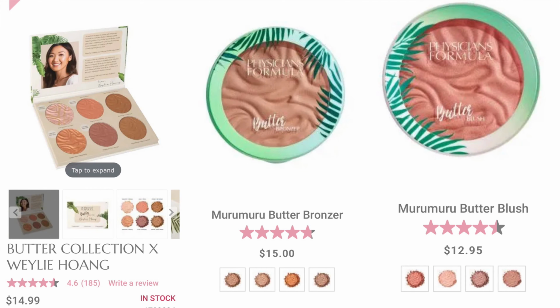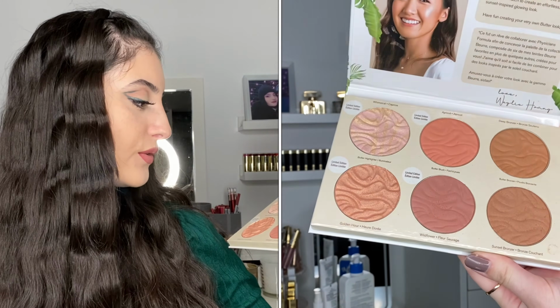I also want to mention, I think the price is really amazing. The palette retails for $14.99 on Physicians Formula website, and the regular butter bronzer is $15, and a blush is just a little bit under that. So I think you're getting a lot for your money because you're getting 6 different shades in this palette. Overall, I think it's an amazing price. So when I saw this palette, I'm like, oh my goodness, all my favorite things in one. So let's go through some of these shades.